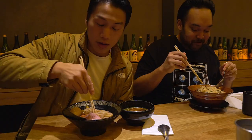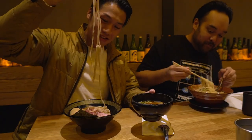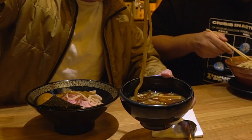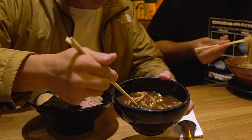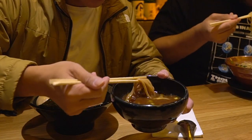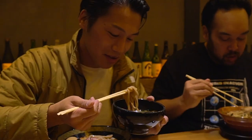Can't knock it. So I'm gonna try the noodles with the dipping broth, which is what they're known for. Dip that bad boy. That's too much. Let's do it. Get in there. And you're supposed to slurp, like they say. The louder you slurp, basically you're saying it's really good. Let's try the slurping game.